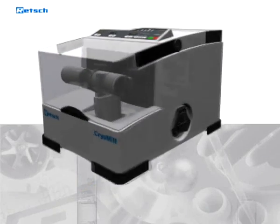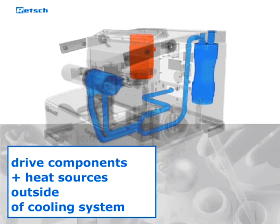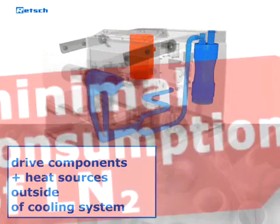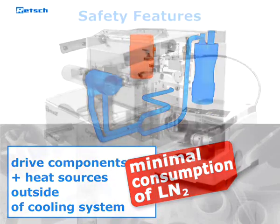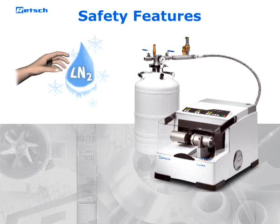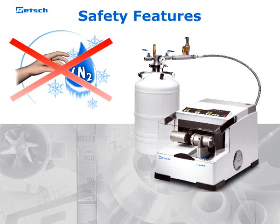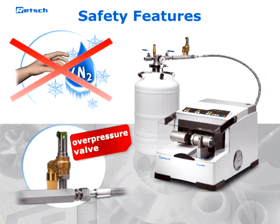All drive components and heat sources are located outside the cooling system, which optimizes the grinding process and reduces the consumption of liquid nitrogen to a minimum. Additionally, the cryomill possesses exceptional safety features. At no time does the user come into direct contact with the liquid nitrogen. The Dewar vessel offered by Rech features an overpressure valve in order to make handling even more safe.